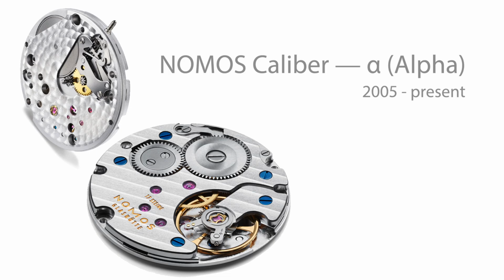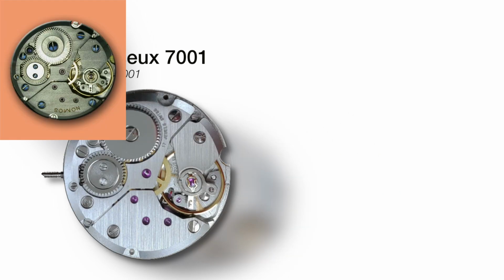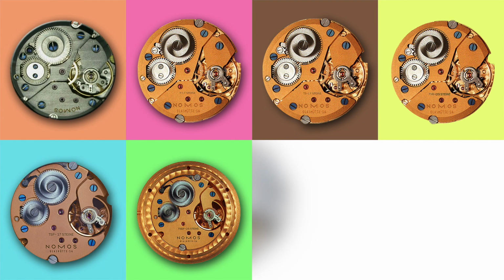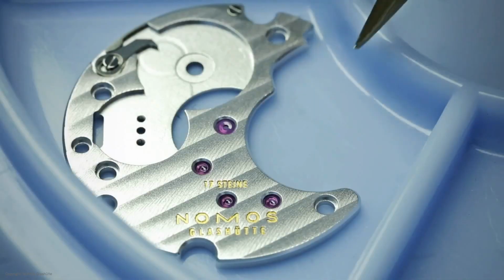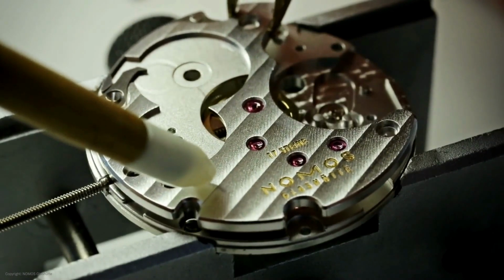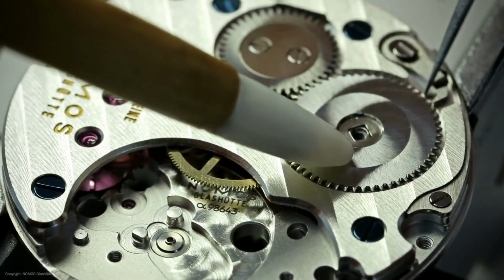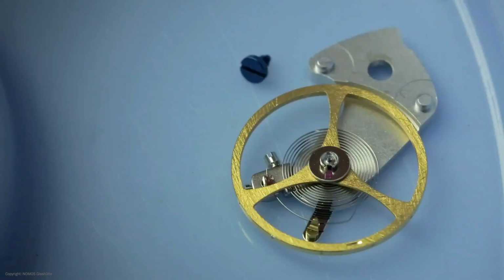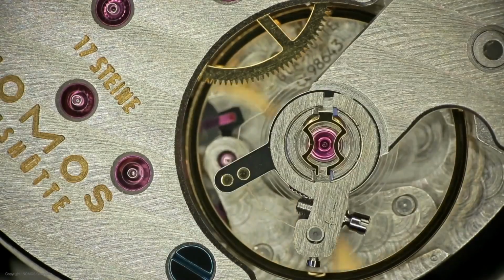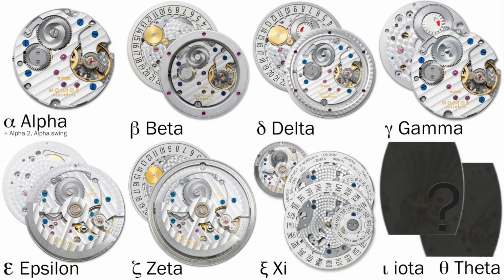And while the 1 series had evolved from the humble Peseux 7001 into a capable family of movements that shared little with their Swiss progenitor, it was the Alpha movement that was first said to be an entirely and officially in-house made movement. After its introduction, the 1 series was retired, and thus began the next era for NOMOS, the Greek era. But that is a subject for another video.